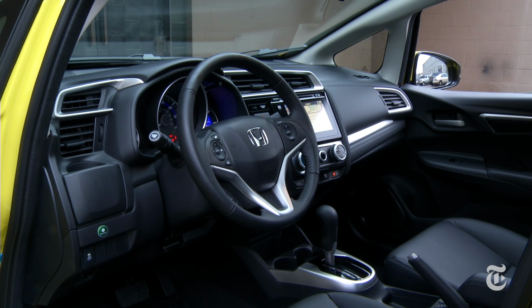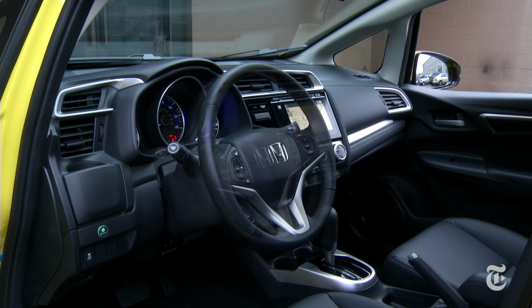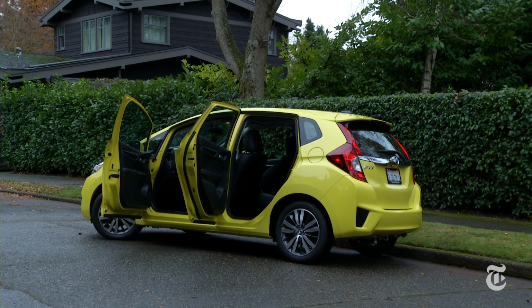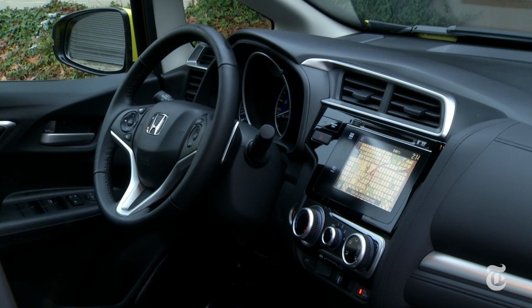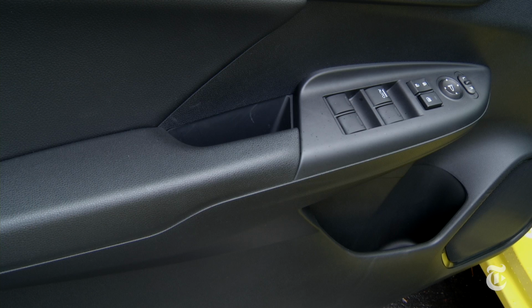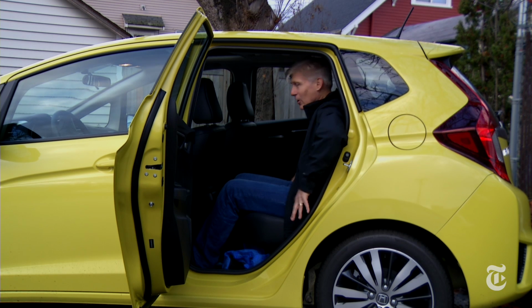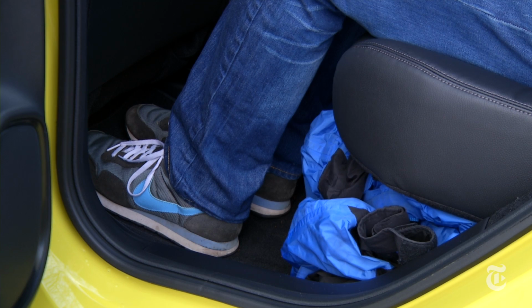The interior seems larger than the exterior. Fit shrinks by 1.5 inches in length, while the cabin, which was always roomy, expands. Materials are impressive at this price. Elbows don't get padding here, though. The back seat is amazing. Honda engineers pushed it back around 4 inches, so legroom is nearly the same as Accord's.